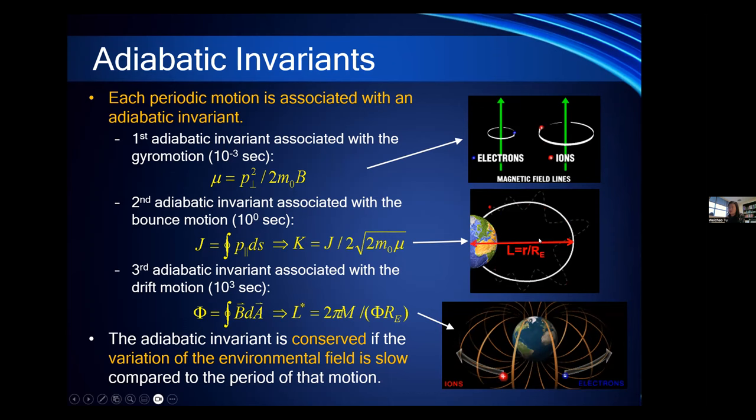So that's why very often you think of L as a spatial index, but actually it has more physical meaning with it. So this L star parameter is conserved when the change in the background field is slower than the drift motion. So again, these three invariants help us describe the dynamics. We look at the time scale of the change in the environment and compare that with the time scale of each of these three different motions, to see which invariants are violated and which are conserved, and use that to describe the dynamics of the system. So that's why it's important.